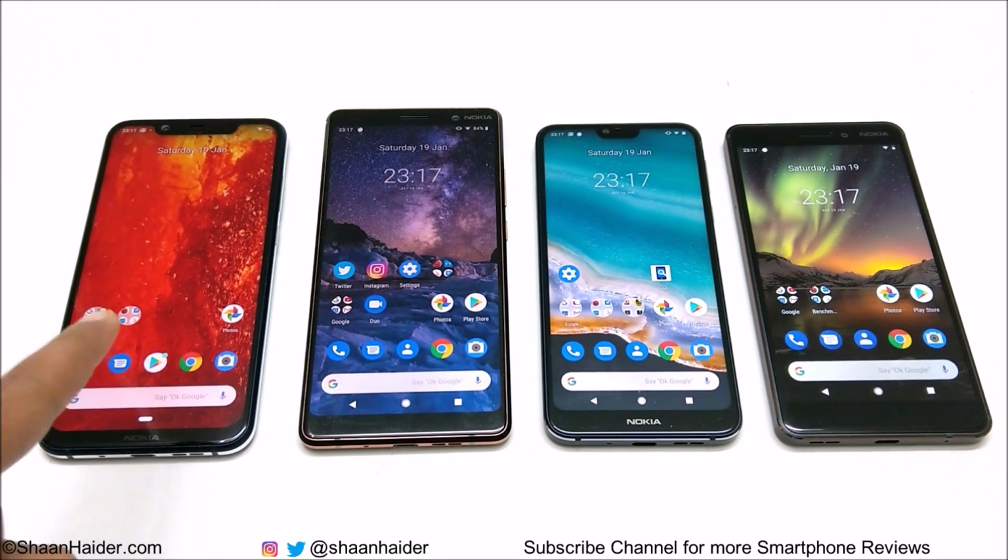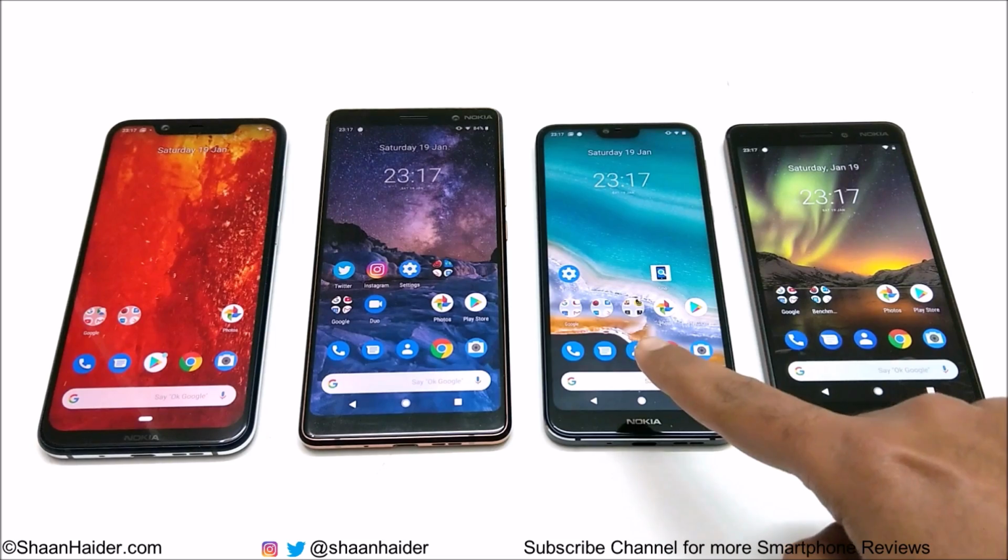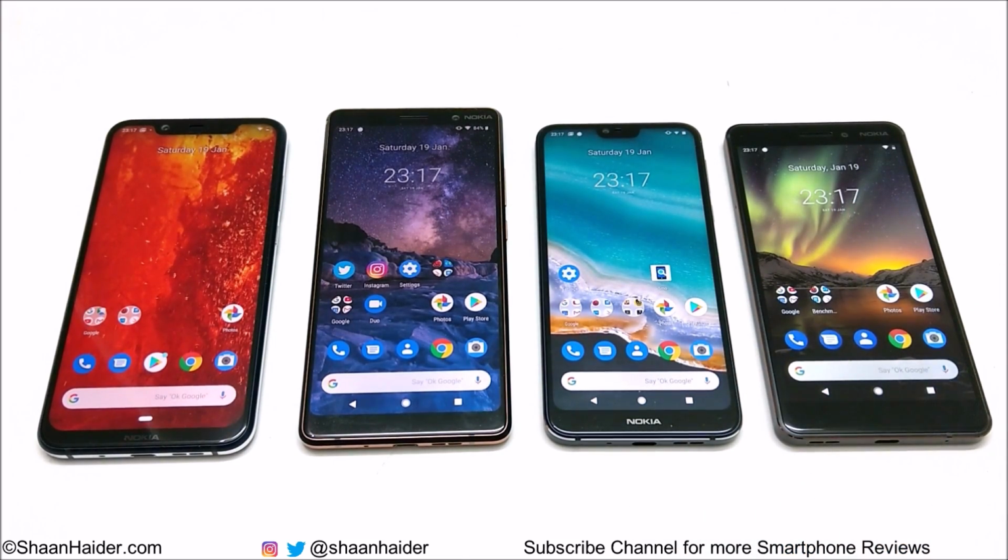We are going to do a benchmarking test comparison between Nokia 8.1, Nokia 7.1, Nokia 6.1 and Nokia 7 Plus smartphones. I have arranged the devices in the descending order of their hardware specs. So Nokia 8.1 has the best hardware specs and Nokia 6.1 has the least. All of these devices are running on Android 9 Pie OS, and we are going to have a quick look at the benchmarking test scores of these four devices, and we will do a quick comparison as well. So let's start it.